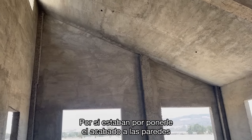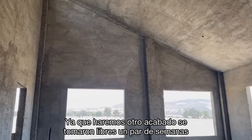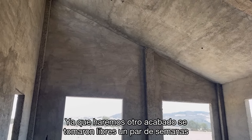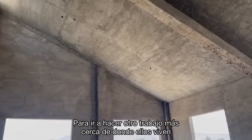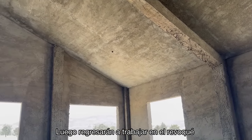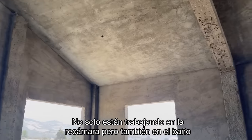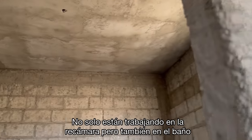They basically are to the point where they would put the last finish on it. Now that we're gonna go with a different finish, however, they have stopped work for a couple of weeks to do another job closer to where they live, and then they'll be back to continue working on the revolque. They are not only working in the bedroom itself, but they're also working in the primary bathroom.